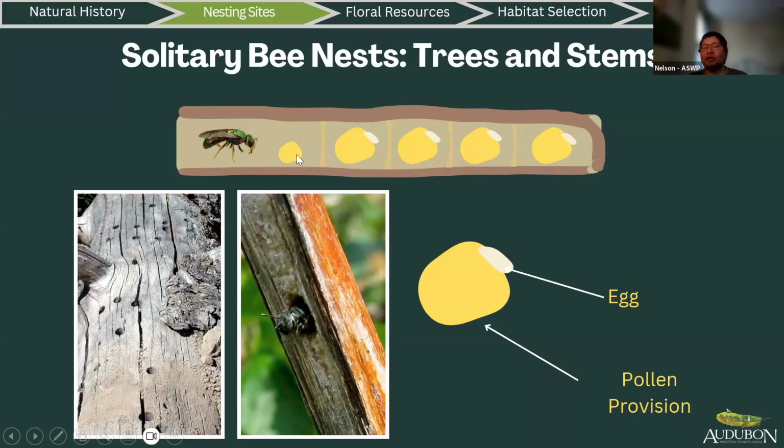At the first one, you see that she just started a smaller ball that she will then seal off and be done. Some of these bees are not necessarily making their own holes. On the log on the bottom left, those could be holes that were made by boring beetles. I have pines in my yard, and little pine boring beetles are making deep holes. The bees are opportunistic. They'll take advantage of those holes, and if they're empty, she will start nesting in those too.